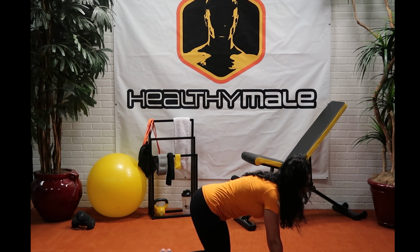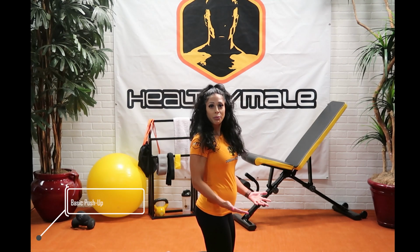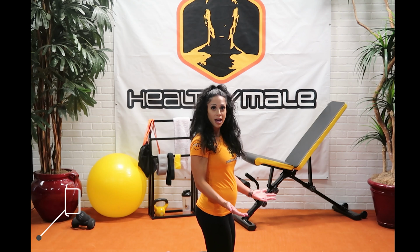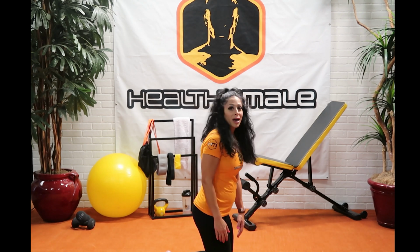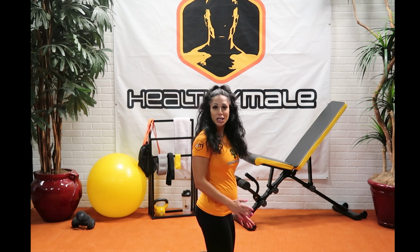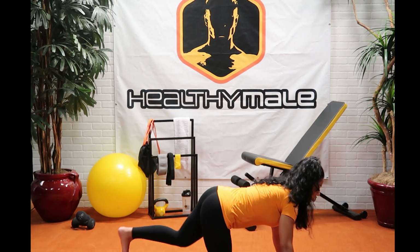Very good. Now we're going to move into a basic push-up. We can do a full push-up from our hands, or we can drop down to our knees. So I'm going to show you both. I'm not going to do 15 repetitions in each position, but I'll change it throughout. So this will be your basic push-up here.